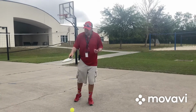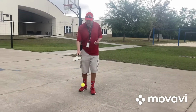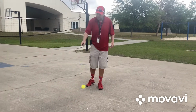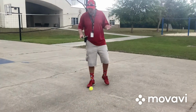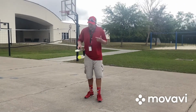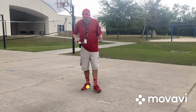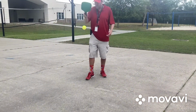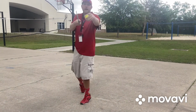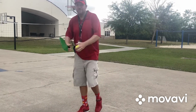You can hear a little bit different sound when you hit it because we're using different material. I don't know what you're using at home to make this happen, but if you're using a wiffle ball and a wooden paddle, it's gonna make a little different noise. How many hits in a row can you do? Let's do it!